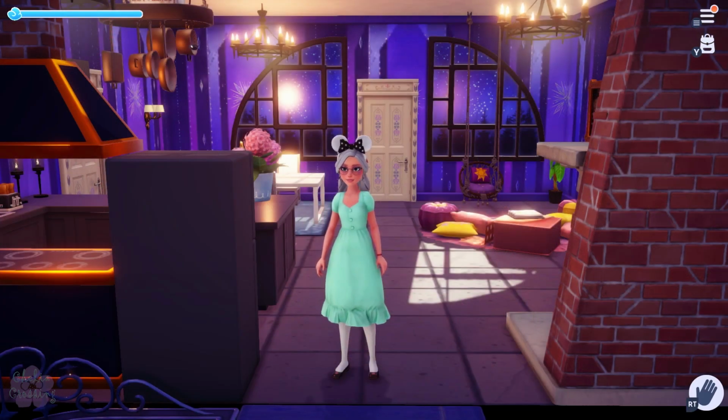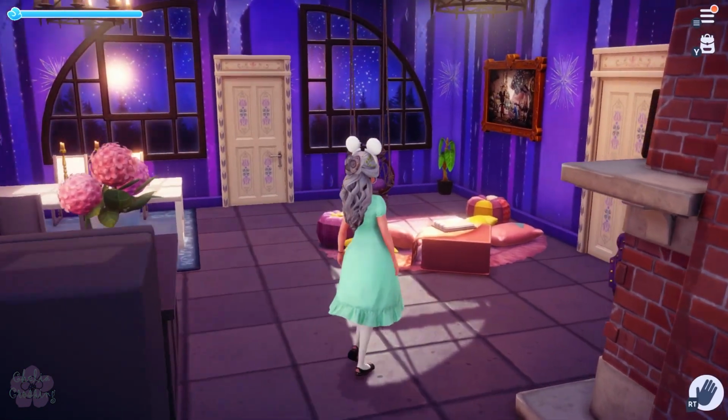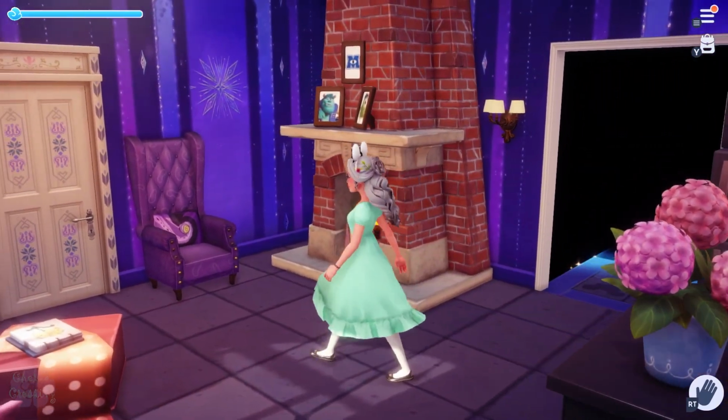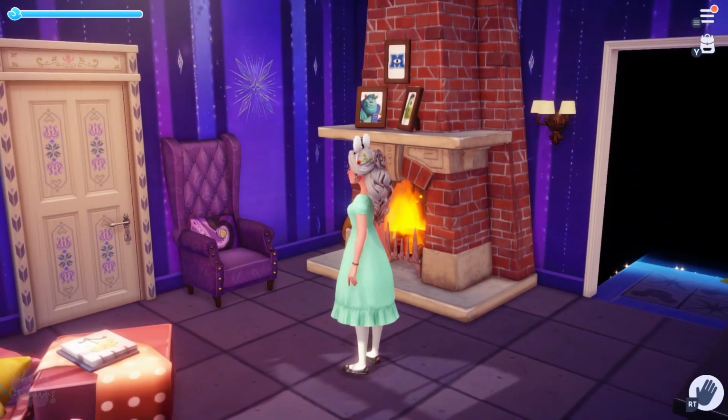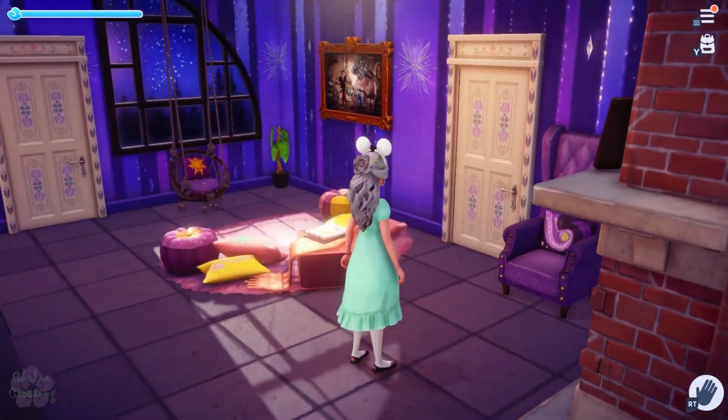All right, once we're in here, you can see that I stuck with this purple theme. I really love the frozen stuff. It just looks really great in this room, I think. And over here on this side, I'm not sure which side we're on, the right. I guess we're on the right. We've got our little reading area by the fireplace.